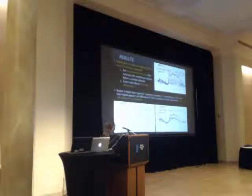For WASP-12, similarly, there were famously, actually, Madhusudhan et al. had claimed to find the first carbon-rich planet, and that discovery of the contamination source near it kind of ruled that out. It made it fit both the models pretty equally well.